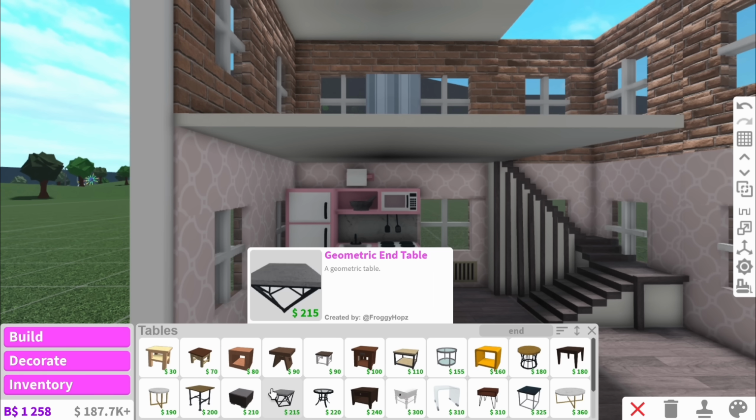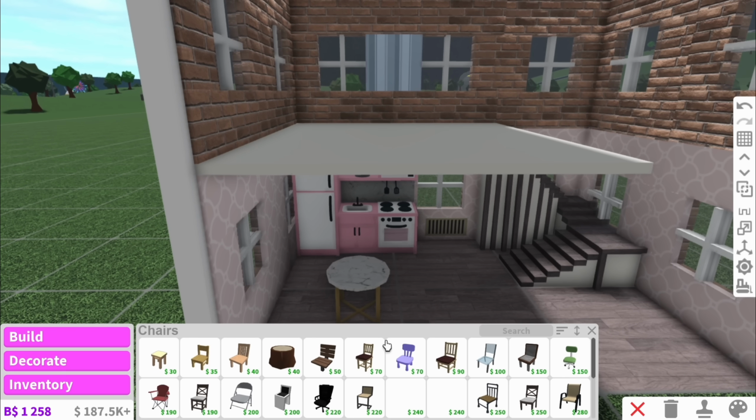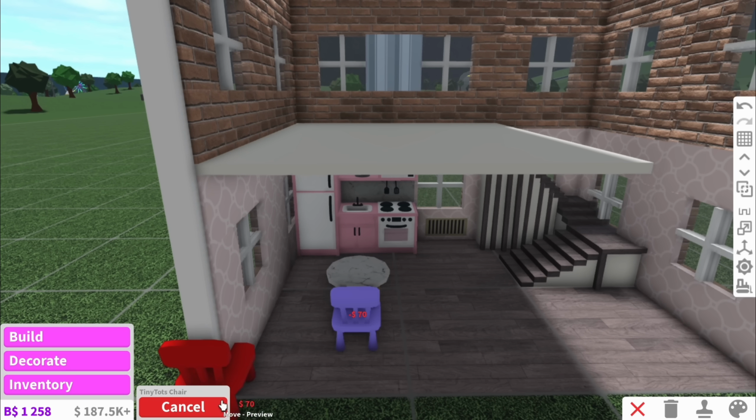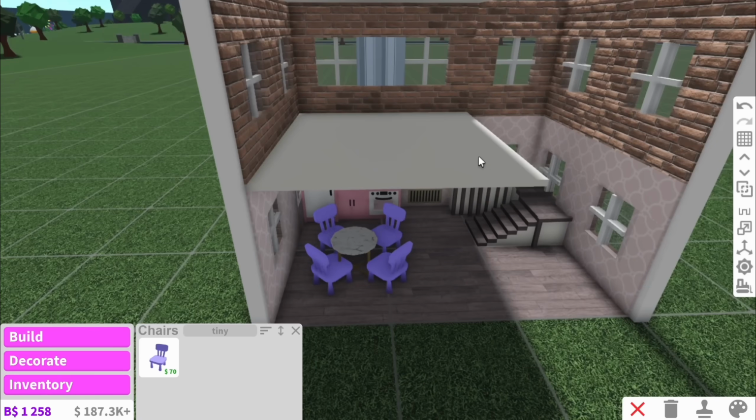Do you know what, though? We could use like a little end table. Oh, that is so cute. And then chairs. There is tiny chairs. How did I not know half this stuff existed? This is going to make the challenge way easier. Oh my gosh, I just went to take the roof off as well, but obviously it's all fake.